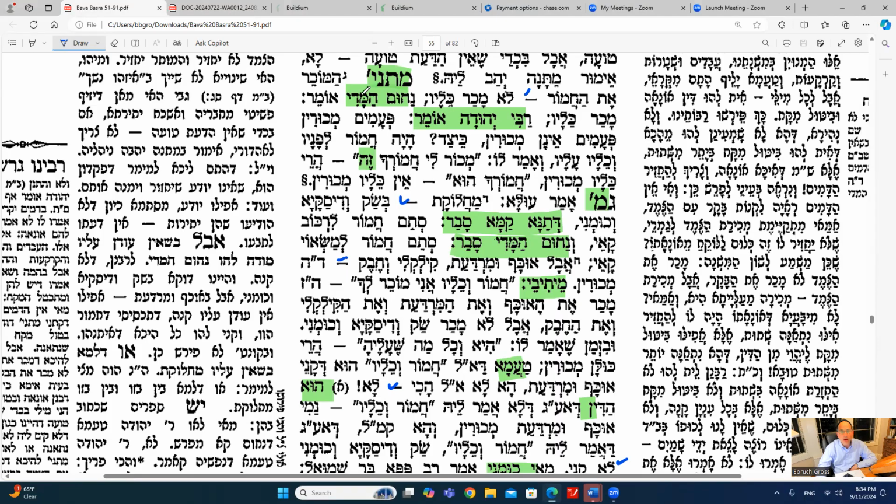Nachum HaMadi says, mocher kelim, those are included in the sale. So it's a machlokes whether it is included in the sale or not. The Mishnah says, Rabbi Yehuda says, pa'amim mechurim u'pa'amim einan mechurim. Sometimes they're included in the sale, and sometimes they're not sold. How do you know?